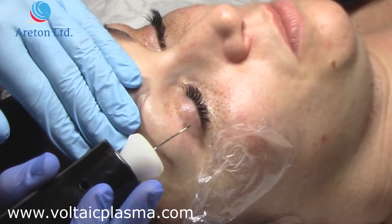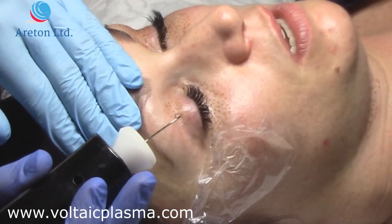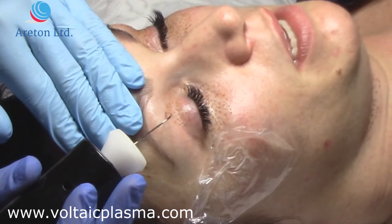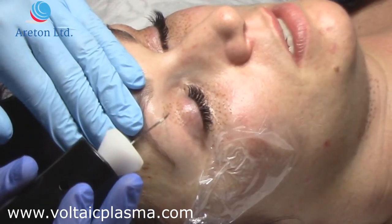I think it's really important to keep the plastic right down onto the skin where the numbing is. It did it really, really well. The moment there's a gap, a little air gap, it doesn't touch.